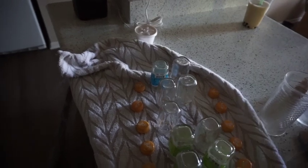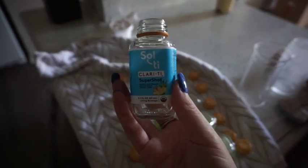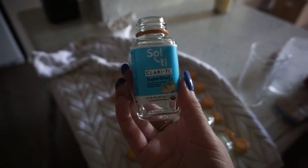These ones, the only difference is, what is this again? Oh, it has spirulina in there, so it makes it a pretty blue color, but it also has ginger and lemon juice in this one. So if you ever don't find the traditional ginger shot, this one's almost identical. It just doesn't have that peppery flavor.